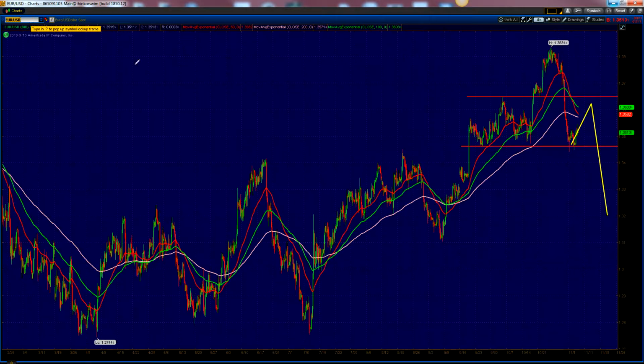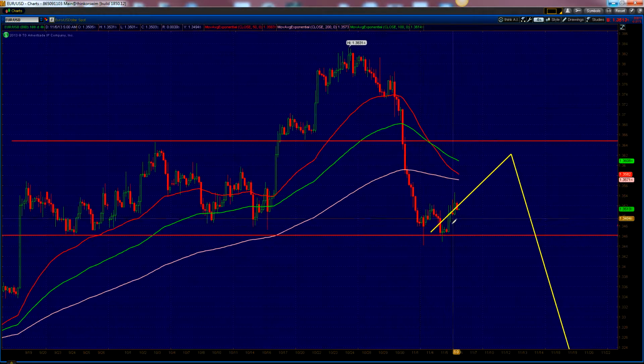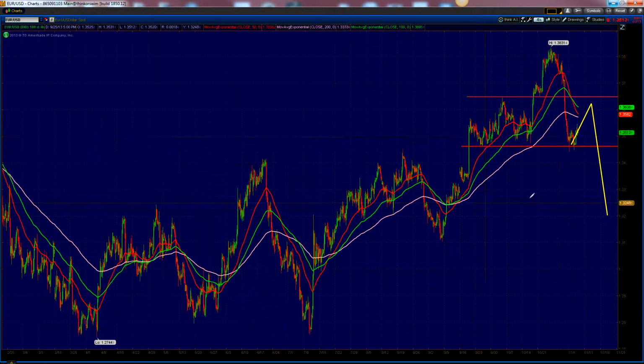Euro dollar, another pair that we need to talk about for stories of today. All right, you can see this euro spike here. We've continued higher since then. I did not end up getting in on this trade. I've talked about buying it here for a move up towards 136.20, followed by a steep sell-off. That's still intact. I didn't take it. I just saw other things I liked better.